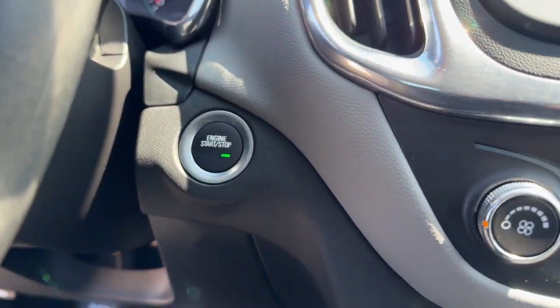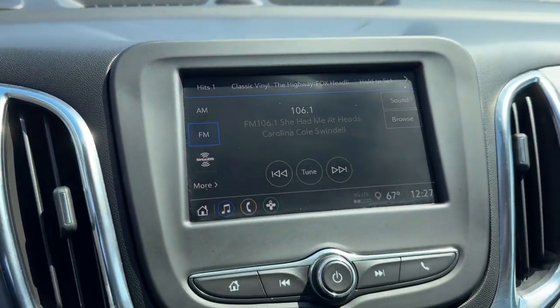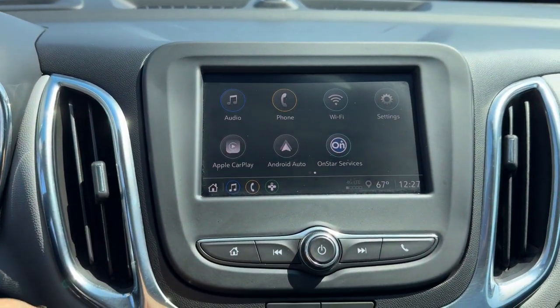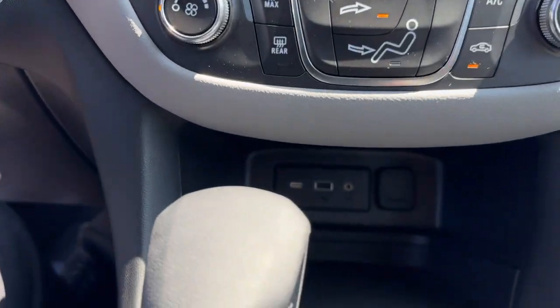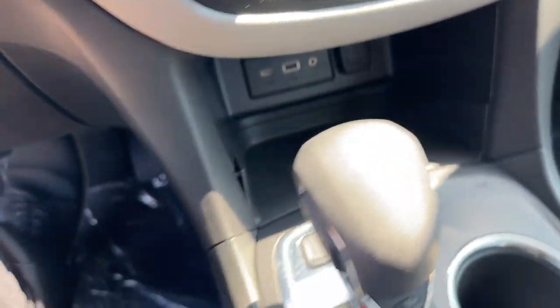You've got a push start engine, rear backup camera. You got Apple CarPlay and Android Auto capabilities, as well as Wi-Fi. You've got a couple USB ports and a 12-volt for charging devices, as well as an auxiliary port.